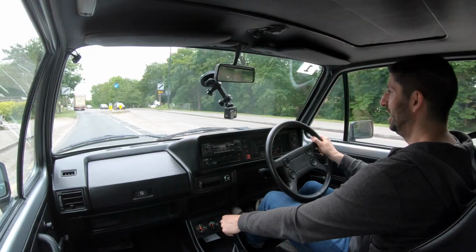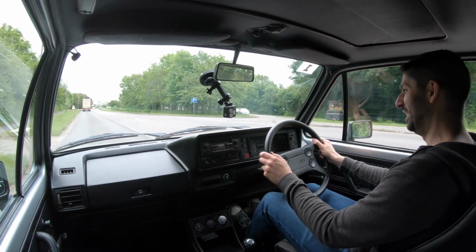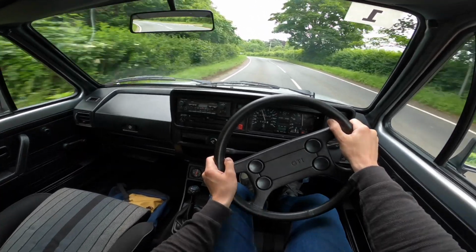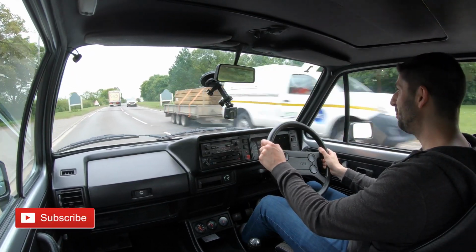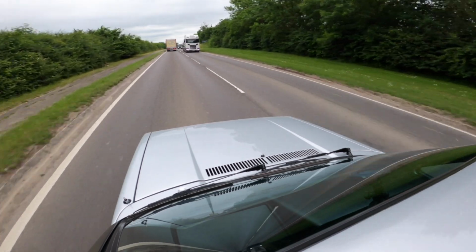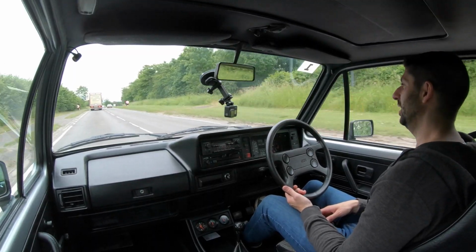All right, we've got a little bit of a national speed limit road. Drop it into second. Give it a little punch. Not too much, but... It presses on, man. It pushes on. And we've got a 5-speed manual. Brilliant. You know, they could have done it with a 4-speed, but they went 5-speed, and we're talking 5-speed cars 40 years ago.